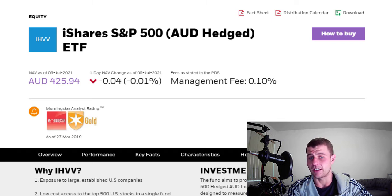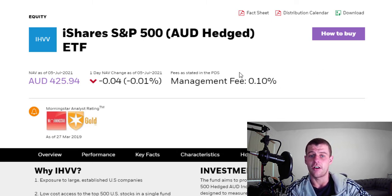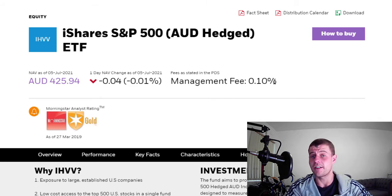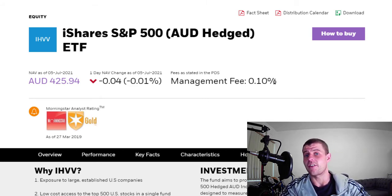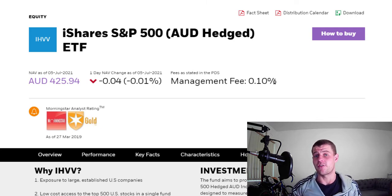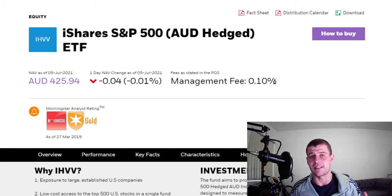So overall, it's actually not too bad. The management fee of the IHVV fund is only 10 basis points. Now this is the same as the Vanguard Australian shares, etc. So if you're looking to hold the S&P 500, paying $10 as a fee out of every $10,000 invested is actually not too bad. But when we compare this to IVV, the unhedged variation, that has a management fee of only 0.04, or 4 basis points. So only a $4 fee out of every $10,000 invested.